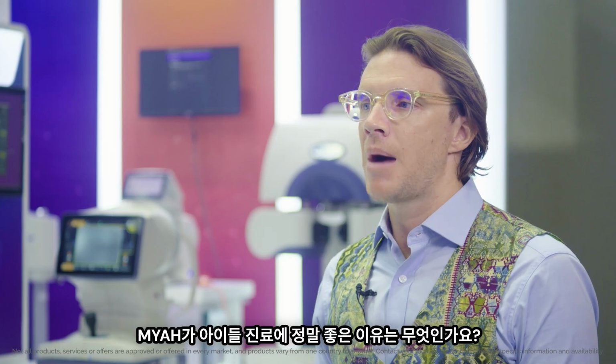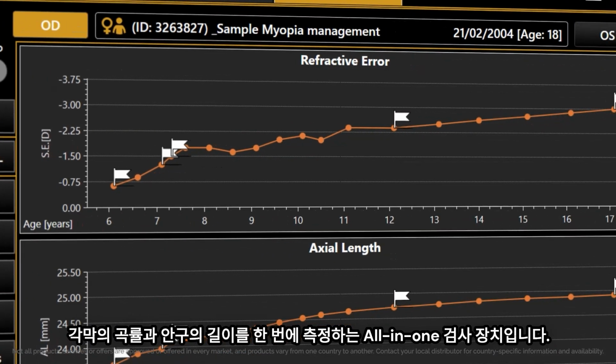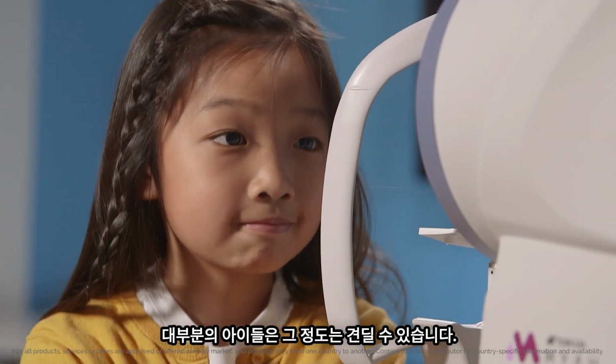You know, what about the MYAH makes it really great for children? It is an all-in-one device that measures corneal curvature as well as axial length in one shot. And acquisition time is only 20 seconds. Most children are able to tolerate that measurement. There are prior devices on the market that are able to do that, but those devices are meant for adult cataract surgery planning and not really designed specifically for children.